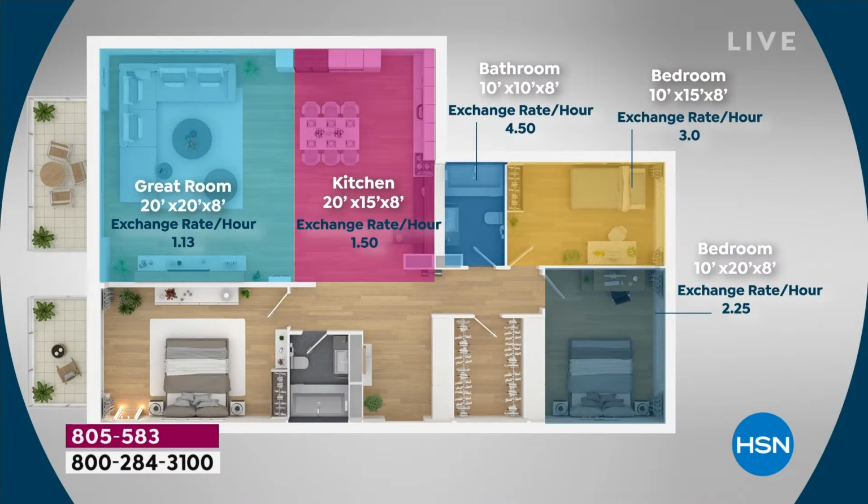I want to go ahead and show you some examples of room sizes so you understand the turnover rate and how it will tackle all the square footage in your home. So in a 10 by 10 bathroom, Sarah's going to clean the air 4.5 times an hour. In a 10 by 15 bedroom, 3 times an hour. So if you sleep for 8 hours and have this on low, imagine it turning the air over more than 20 times in that time period. So it really is such a great deal.